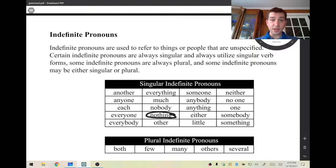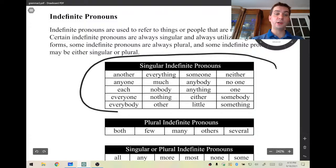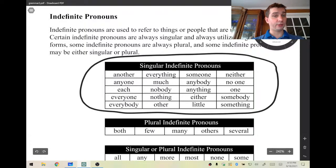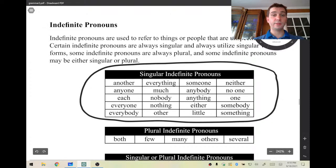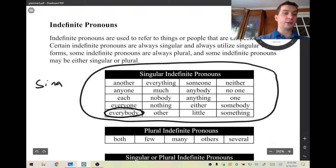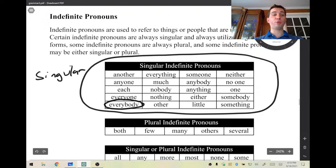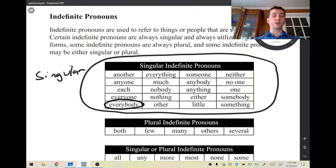Any of these pronouns in this first box, they're always singular. This is strange. This is not intuitive. How can everybody, it sounds like many people, how can everyone be singular? These are all singular as they are used in a sentence. They always take singular verb forms. If you use a pronoun to refer back to any of these singular indefinite pronouns, it will have to be a singular pronoun because these are all singular.